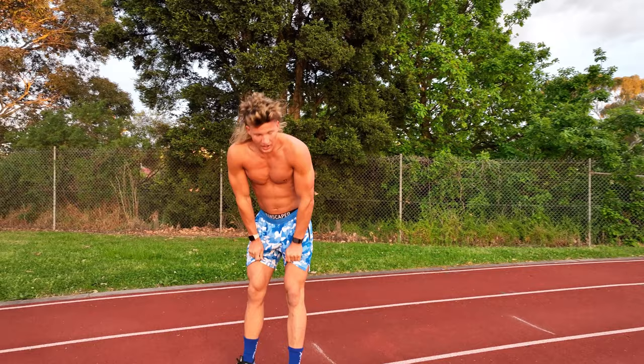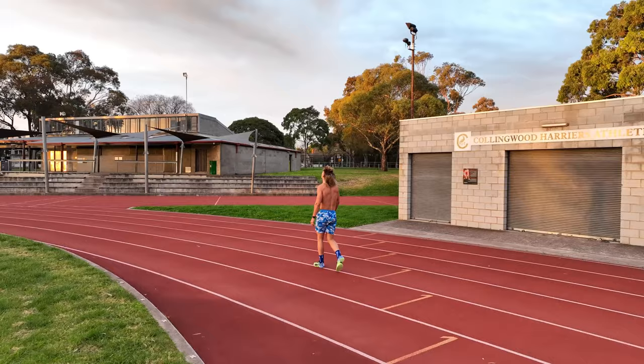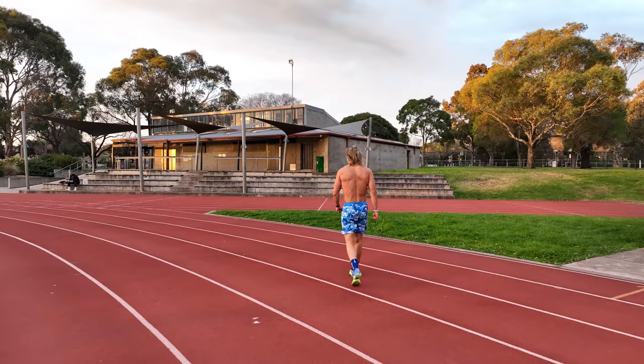which is a pretty reasonable score considering I've done no training. I've just finished my season. I'm not as fit as what I want to be. I'm probably carrying an extra couple of percent body fat that I wouldn't want to. So I'm pretty happy with that score.